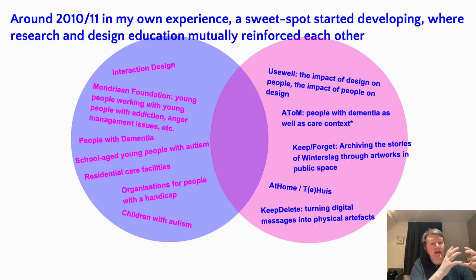So that blue circle was really about learning to be a designer and using that experience of learning to be as a designer or a maker or an artist in the context of kind of bettering the lives of people with the things that we are creating, the artifacts that we are creating.